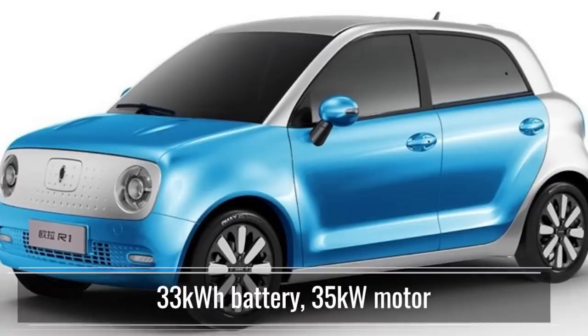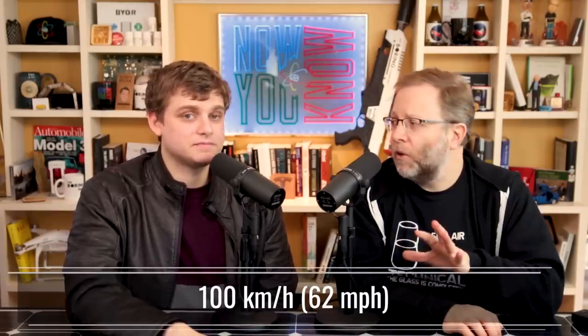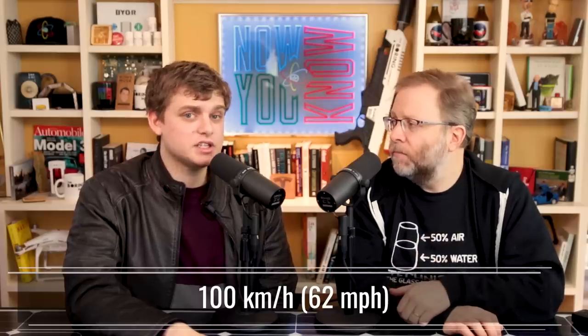It is a 33 kilowatt hour battery and a 35 kilowatt motor, which is very small. It's about half the motor power of a Leaf. This thing can only hit a top speed of 100 kilometers an hour, which is about 62 miles an hour. So, I mean, it's only good for urban driving, in my opinion. I think so. I think it's a good Chinese car, but get this.